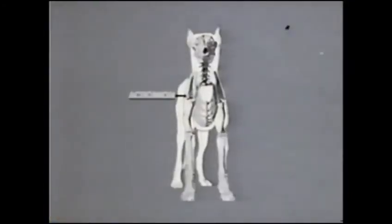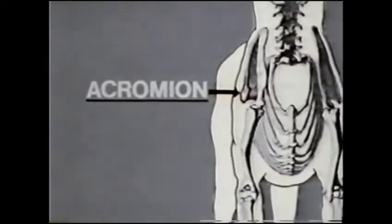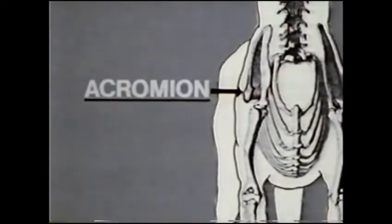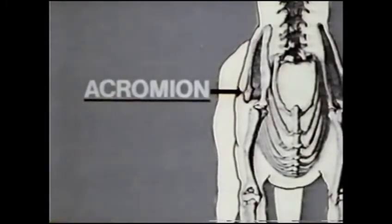Since the dog has no collarbone and the scapula is attached to the chest only by muscle, nature has given extra prominence to the acromion process, a bony tubercle at the lower end of the scapular spine. This provides more room for heavy muscling needed to control movement of the shoulder joint. Moving X-rays show what happens inside. Incidentally, the white tube in the background is the trachea, or windpipe.